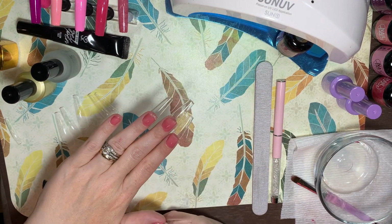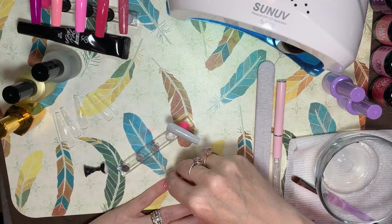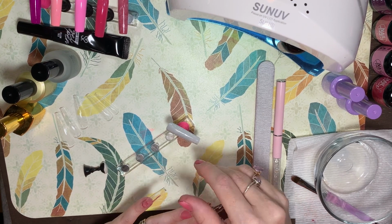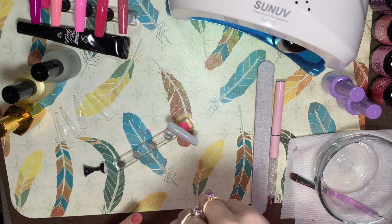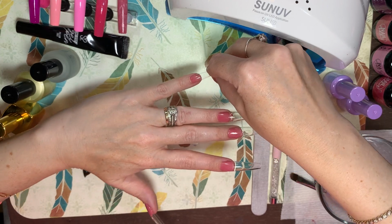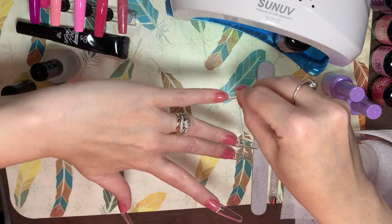But you can see the ease of putting these together. Like, I don't have to build the nail. I'm not fussy about the end shape, I like the shape of these tips. Yeah, it doesn't always go perfect, ladies. Yeah, I dropped it. But I'm happy with the shape of these nails, so I don't end up doing a ton of filing once they're cured on.